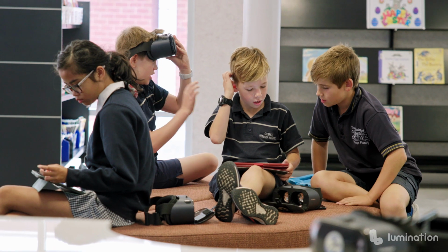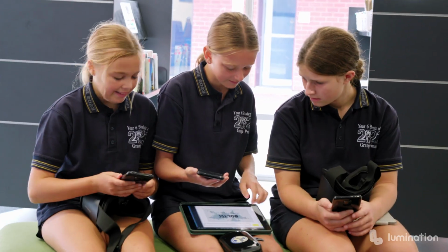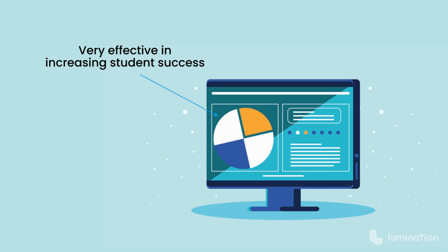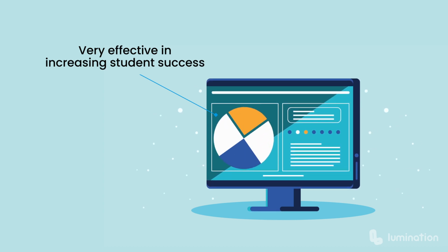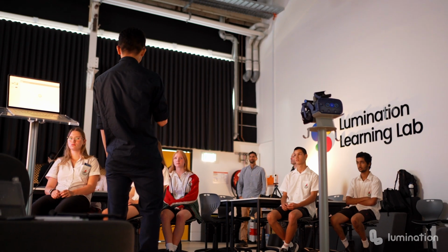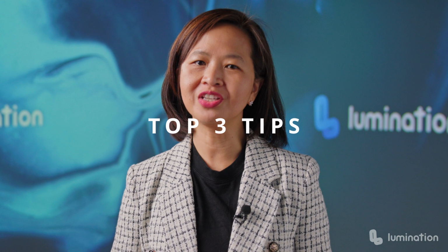When using technology, it also enables equity of access, especially when there's a limited number of available resources. Some studies have even shown that using learning stations is found to be very effective in increasing student success compared to the traditional approach. There are definitely many benefits of using this method in the classroom. If you're considering using station-based learning as part of your teaching practice, here are my top 3 tips.